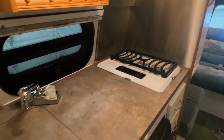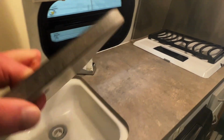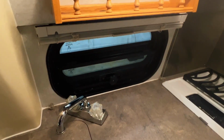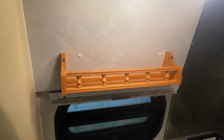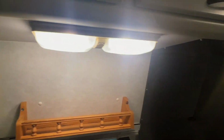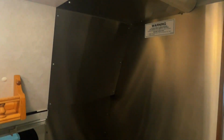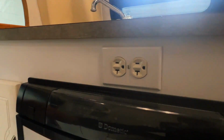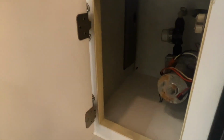Kitchen here. We've got a 2-burner propane cooktop. Single basin sink. Got a window there that opens. Spice rack. Got some stainless type backsplash here. That's going to help keep it cleaner if you're actually cooking in here. You can wipe that down when you're done cooking. We've got some storage overhead. Got AC power here on the front of the cabinet. You can use that for your coffee maker. That's our water pump.